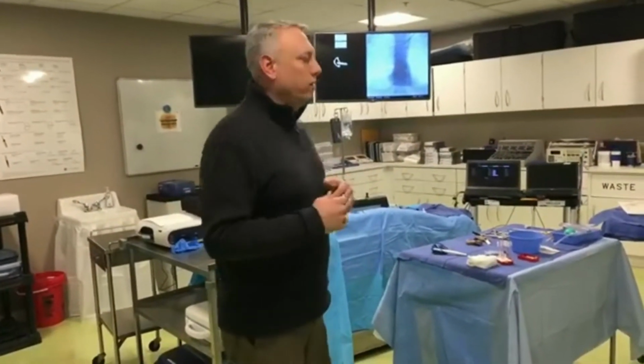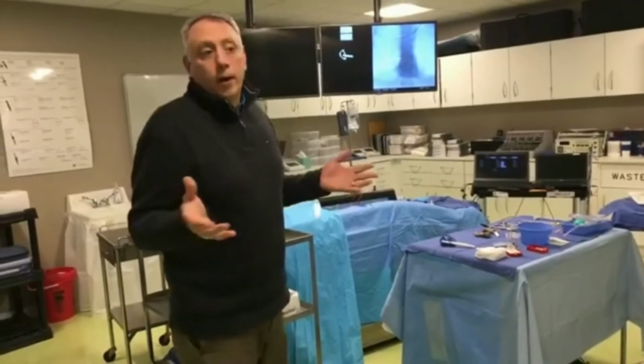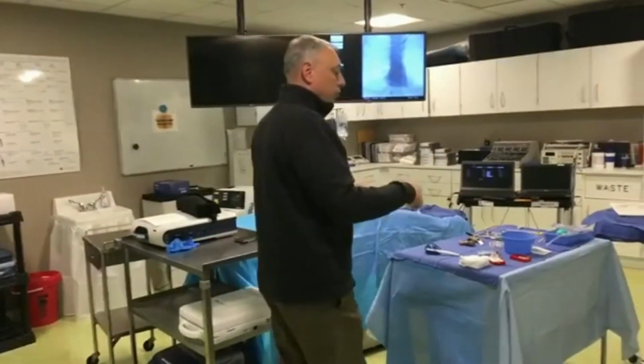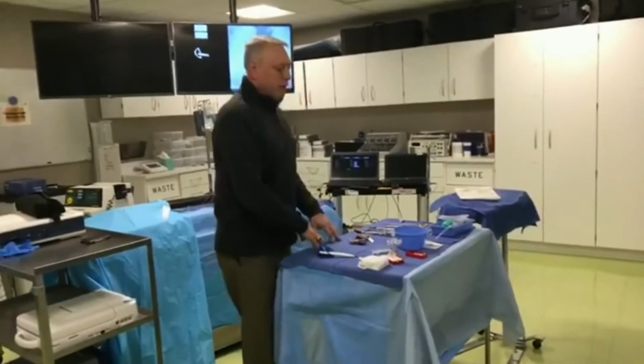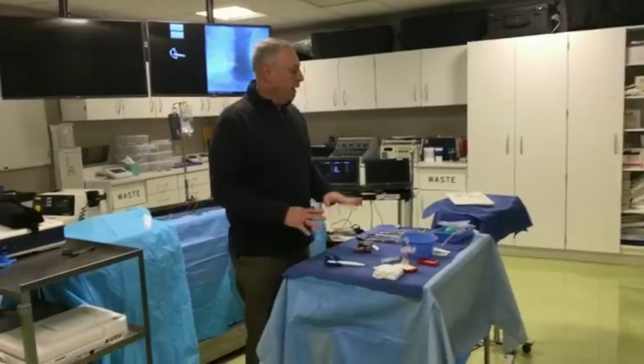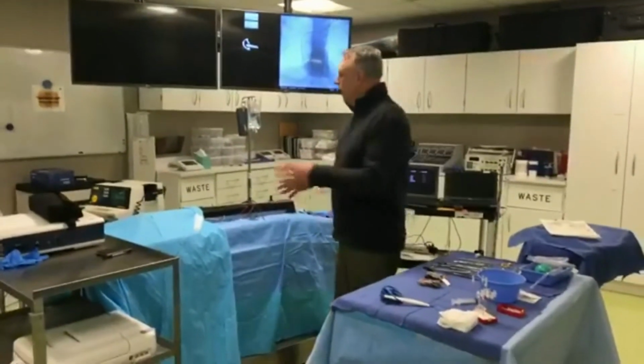So our students are going to have the experience to work with simulation equipment. So let me tell you a little bit about the lab here. I'm going to move some things around. Normally you wouldn't do this, okay? But we've got a mock table set up here that would be where the physician would stand with his staff, between the table and the patient.